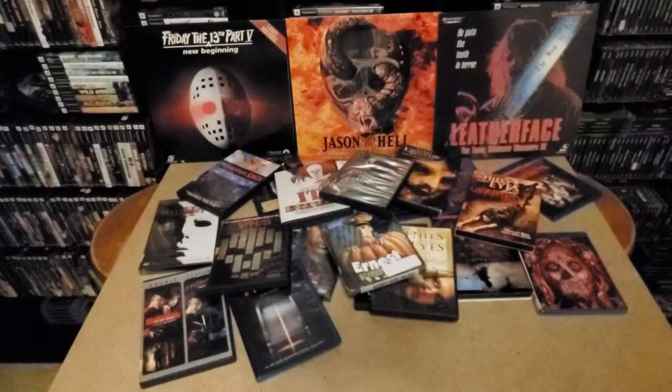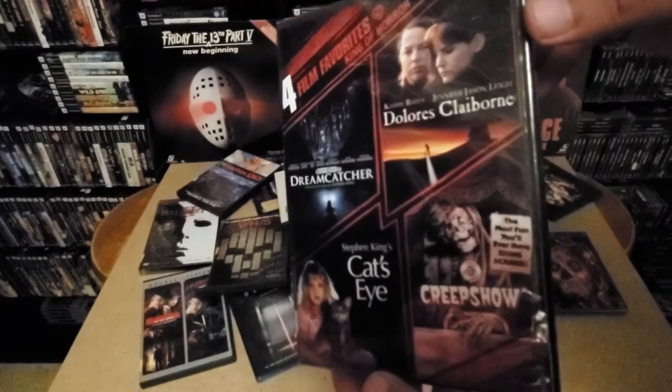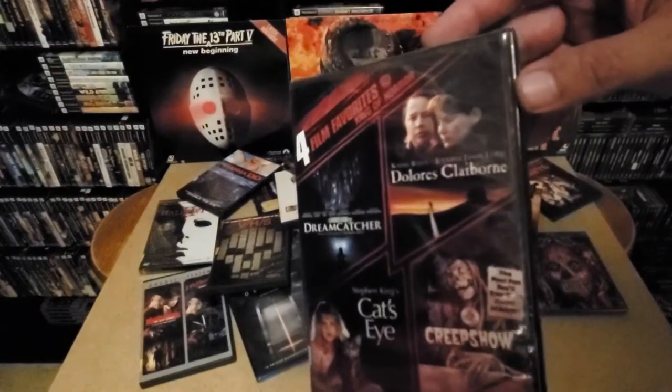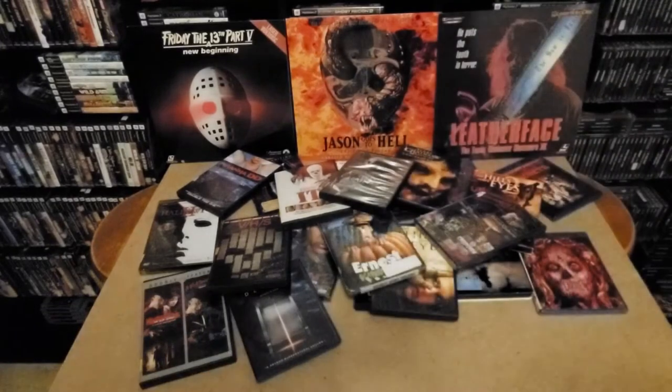All right, next up, we have a 4 favorite King of Horror. These are all Stephen King movies. We have Dreamcatcher, which I don't remember watching. We have Dolores Claiborne. We have Cat's Eye, classic. We have Creepshow, classic. And that is factory sealed. All Goodwill finds, guys.